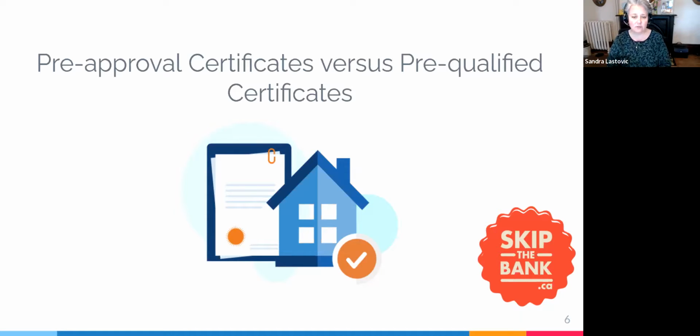And people can just download our mortgage app. It's excellent. You as a realtor should download it because you can run some different scenarios for people. You can check mortgage payments. You can even check interest rates. But a pre-qualification certificate just kind of gives people an estimate on what they can afford. And what I find is that most individuals overestimate their income and underestimate their debt.